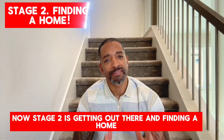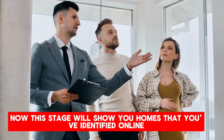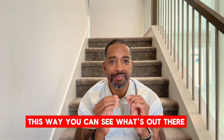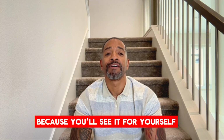Now, stage 2 is getting out there and finding a home. In this stage, we'll show you homes that you've identified online that meet your budget and your criteria. We advise you to see as many homes as possible. This way, you can see what's out there. You won't have to necessarily take our word for it because you'll see it for yourself.